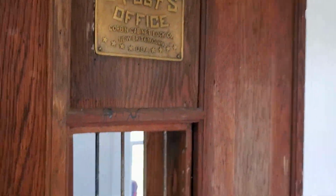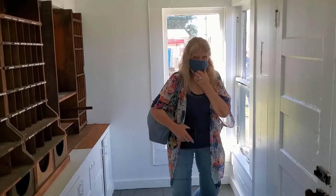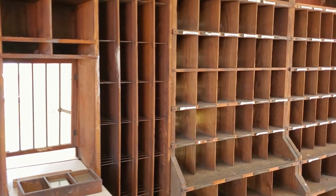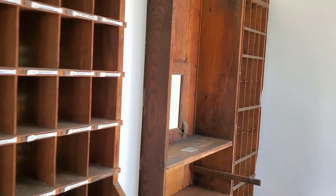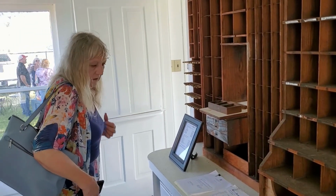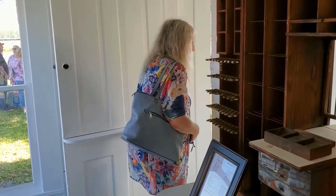Here's the teller window here. Some bars in it. Buy your stamps. Deposit your outgoing mail. Yeah, Mom's back here where the teller would be. And they can just stick the mail in each of the slots here. No computers. This is our first time in the historic post office, or at least mine. The present day post office isn't much bigger, but it's a little bigger.